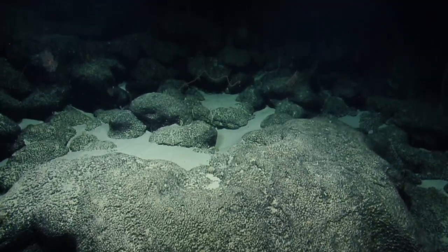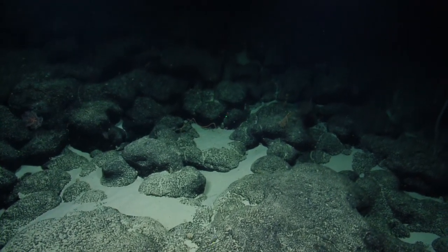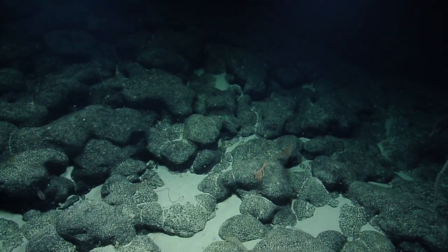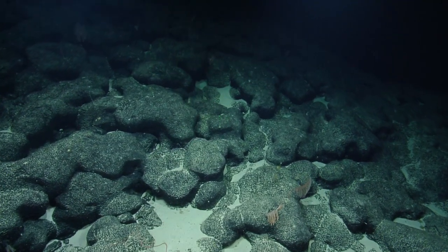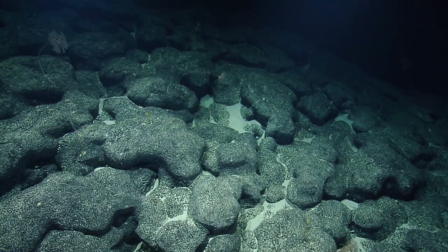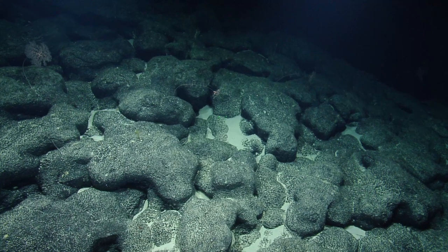The algae captures sunlight and provides food for the coral. And when coral bleaching happens, that's when the symbiont leaves the coral. It's what provides the coral with its color, aside from some protein pigments in the coral.